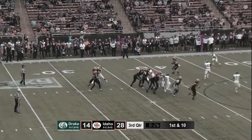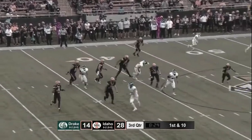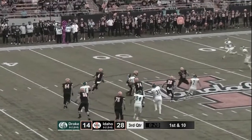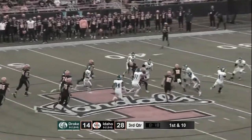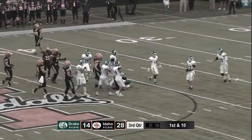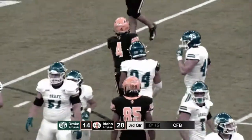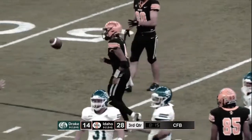Play fake. McCoy trying to buy some time. Steps up to avoid the pressure. Got away from one man. Now he's going to take off. He's got first down yardage. Giovanni McCoy doing it with his feet. Heads up play. Took advantage of what was offered him.